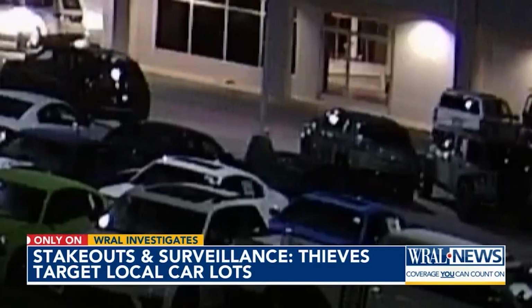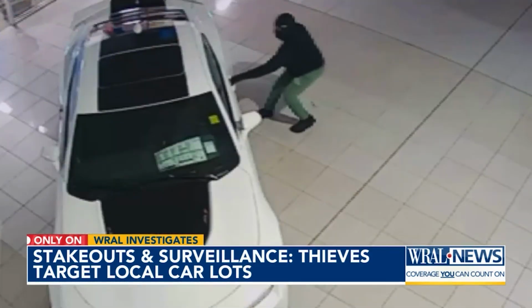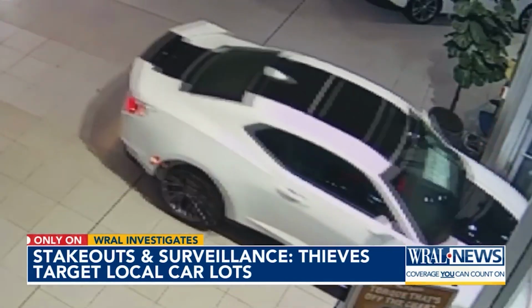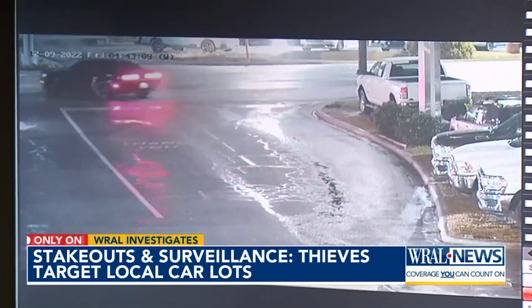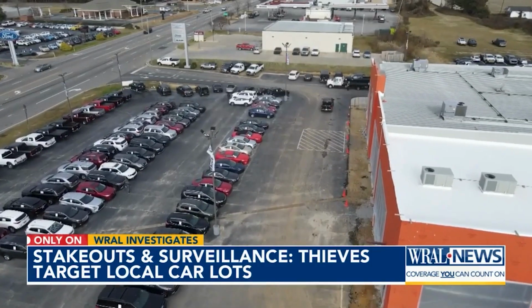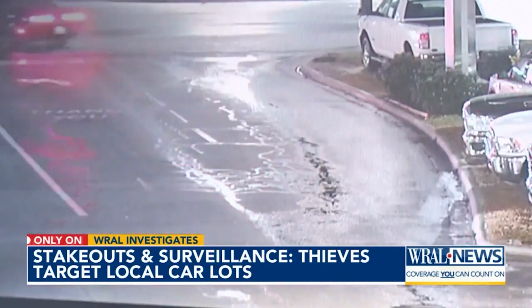Sportdurst isn't alone. Just in our area, a dealership in Henderson was hit. A rare Camaro, a Cadillac Escalade, and an Audi were taken. In Lillington, 10 cars valued at over $600,000 were stolen from a Hiester dealership. The entire smash, grab, and drive-off operation took just 20 minutes.